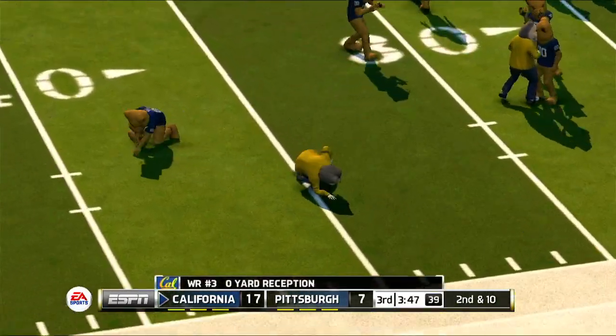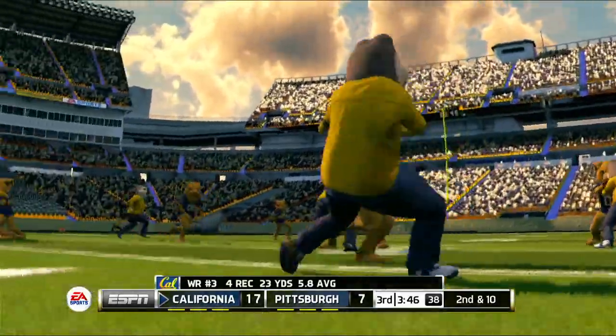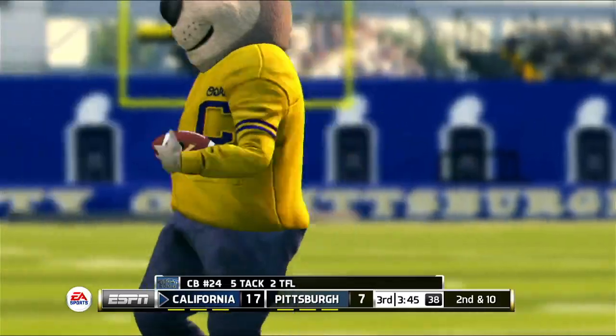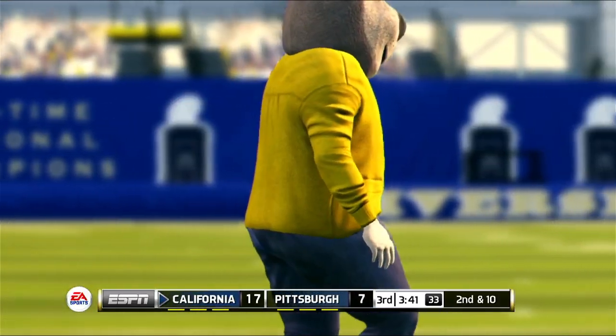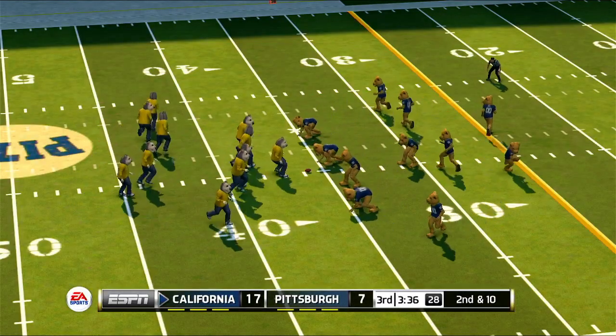Complete, brought down, nothing doing. They didn't have much of a chance on that play. Boy, this defense has a lot of speed. They're all over him by the time he caught the ball. Second down, 10 yards to go. Ball on the 36.